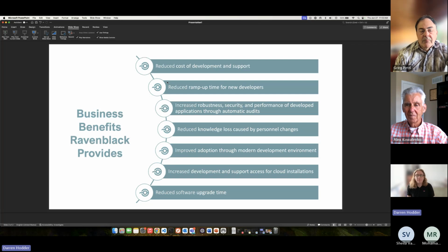Fourth, reduce knowledge loss caused by personnel changes. This one is tricky, and anyone who's watching this may feel a burning sting hearing this, because it happens when people build things or make changes or configure any system, especially content server. Personnel move on. They take new jobs, they leave the organization or maybe leave the department, and sometimes knowledge transfer doesn't happen or wasn't there in the beginning. So we wanted to solve that one in a very unique way, which we'll show you today.